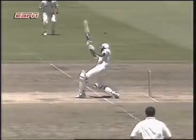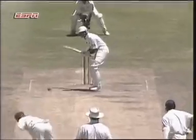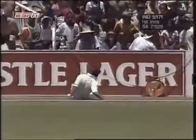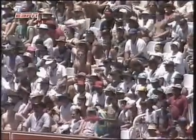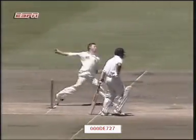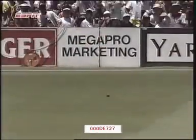Well, the 100 partnership coming with this slightly uppish drive from Mohammed Azharuddin. Azhar continuing from where he left off, magnificently driven through the covers. Yes, it beats Paul Adams, and that's 4 more. It's 5 boundaries after lunch from Azharuddin. Well, there were many who thought that Azharuddin couldn't play drives in the cover region, that he preferred to play mainly on the onside. And while the latter is true, this is as good a cover drive as one could ever hope to see. Played on the up, mind you.